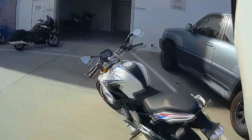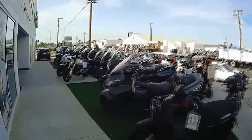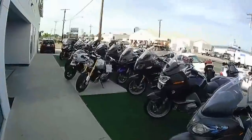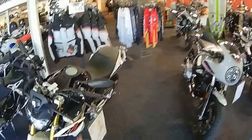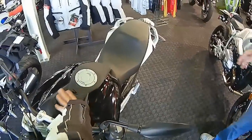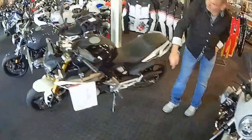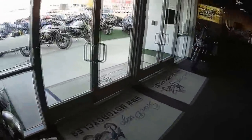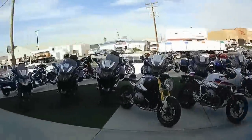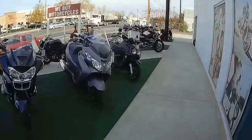Okay, well that was it for my ride on the G310r. It's funny, the salesman has the same bike I do, with a clutch. But I like the way they did the two different colors here. You got the matte and the gloss. Yeah, right. Okay. That was a lot of fun.